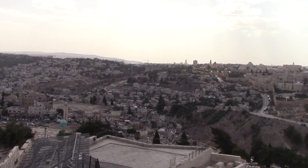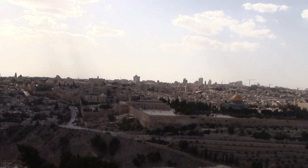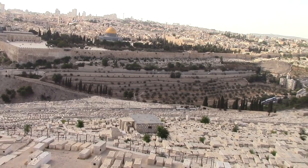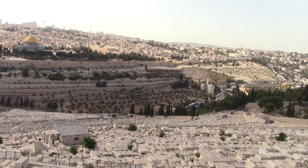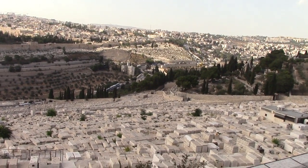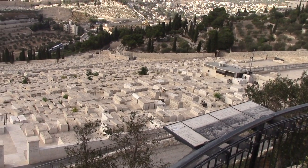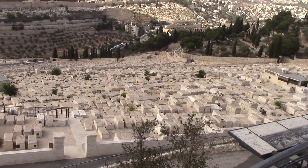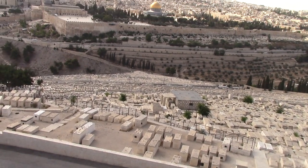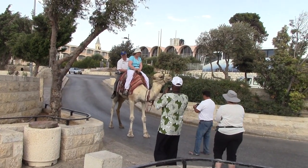Listening to our tour guide, so that's the reason I didn't hear you. I can still take a picture. Oh, it's okay. A little bit of the city in the back. Okay, good.